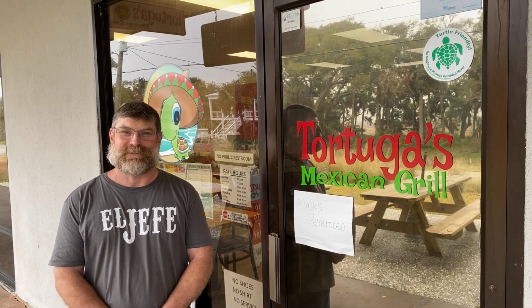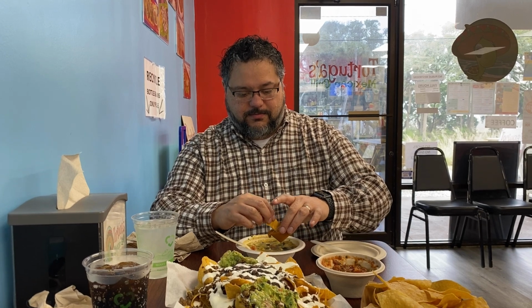The ghost pepper is a roasted ghost pepper with some carrots, onions, agave, sweetener, a little garlic, a little vinegar, and some secret love. So I've got to try me some of this secret love ghost pepper sauce.